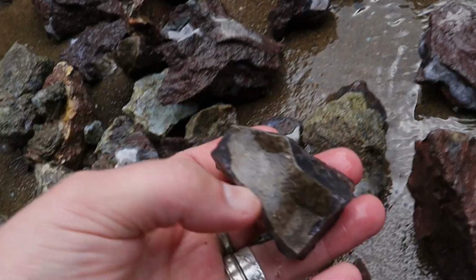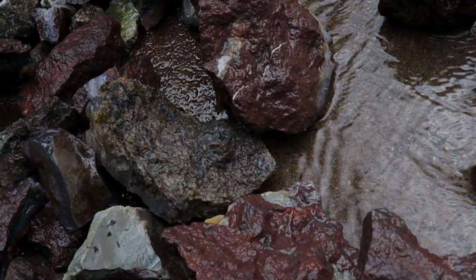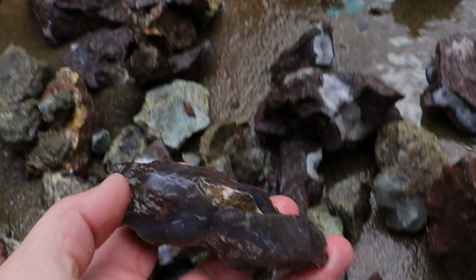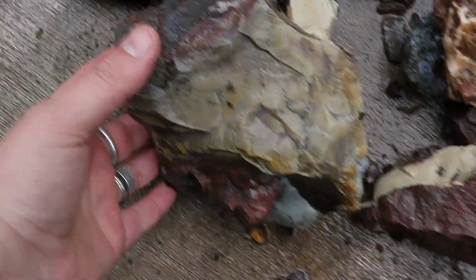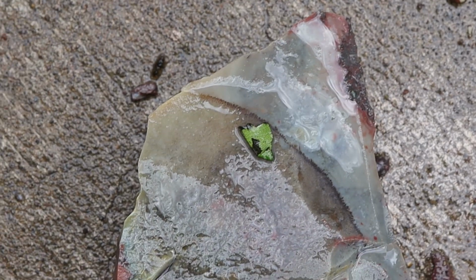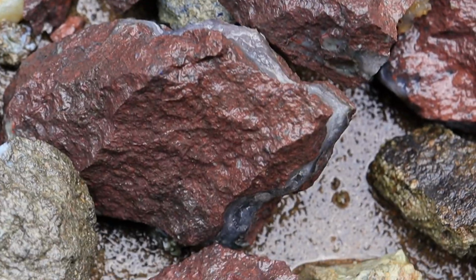So what I'm going to probably end up trying to do is use some of that like this as faceting material, or some real dark cabochons. Pretty much, there you go. More common opal, quartz. Here's some common opal. Has interesting colors to it. A little bit more. Try and get a close-up of this for you. Try and lighten it up. That is pretty much what I was looking for.